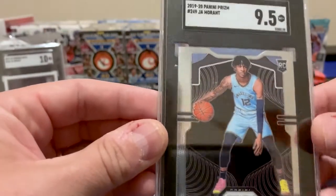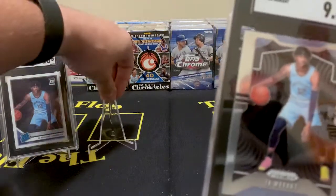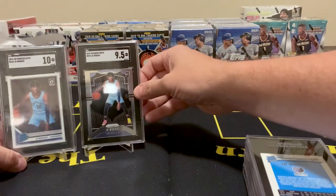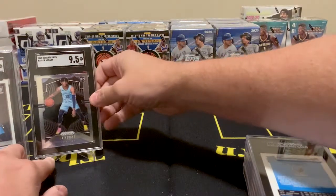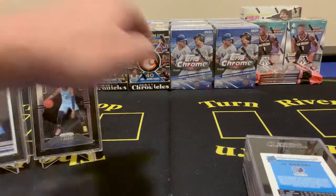My son and I did a really good job with these. We basically looked at them with magnifying glasses before we sent them out to double check the centering and everything on these. So we sent what we really just thought were the cream of the crop at the time. All right, Ja doesn't want to stand up. There we go.